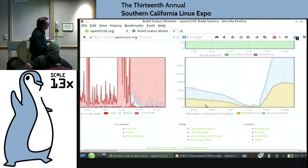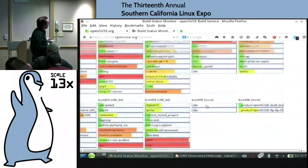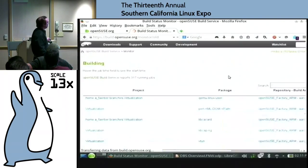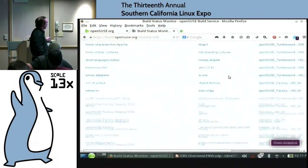And if we go here, you'll see there's some engineers at SUSE that have a sense of humor. So you go up here and you say, oh, guess what? This page is meant to entertain and not be exact. If you need details, you go to the detail page, and then we go down here. So now you can see every single package that's cooking away.